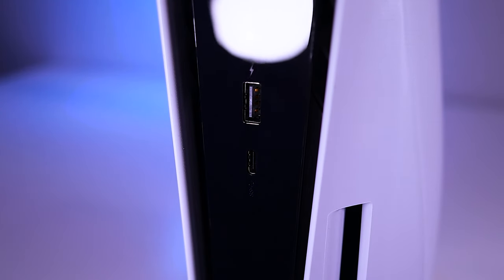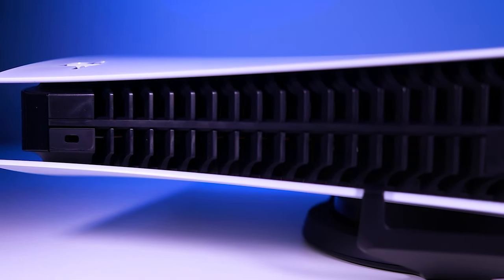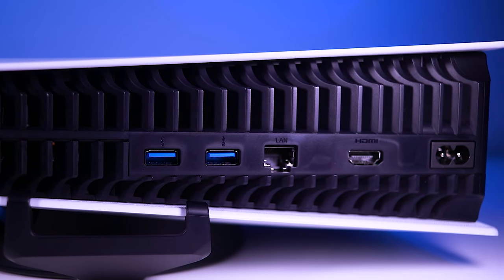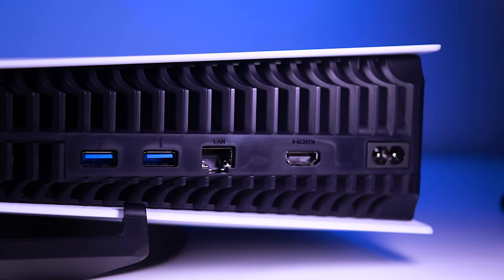For port selection, you'll find a high-speed USB-A and a super-speed USB-C connection up front. Around back, there's two more super-speed ports in USB-A form factor, an Ethernet port, HDMI 2.1, and power. For wireless connectivity, the PS5 network adapter supports Wi-Fi 6.